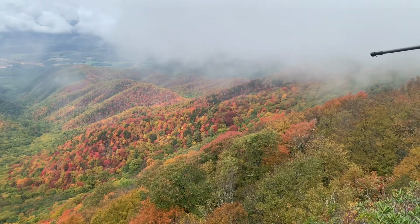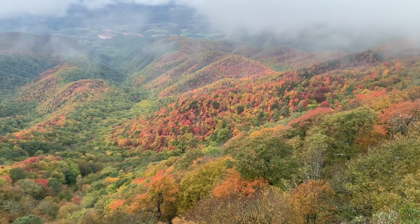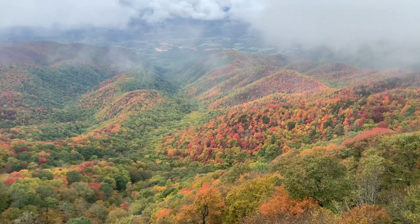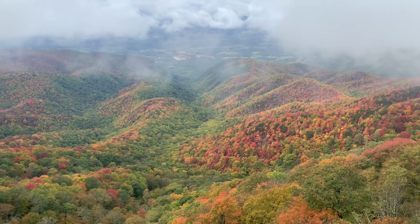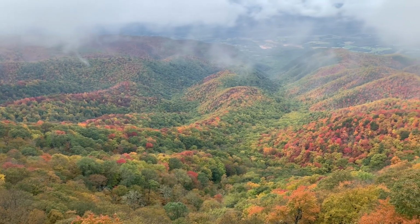Love that. There's like a bright orange right in the middle of a bunch of dark reds. Mm-hmm. The greens are so vibrant. Oh, so pretty. I love all like the little bumps.